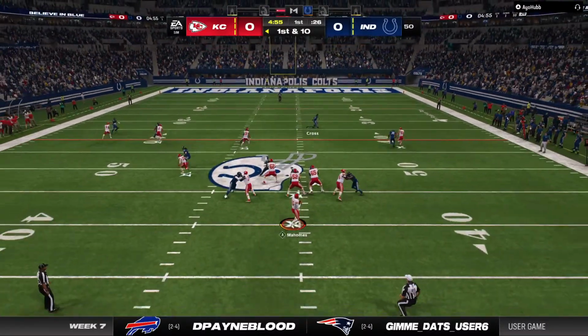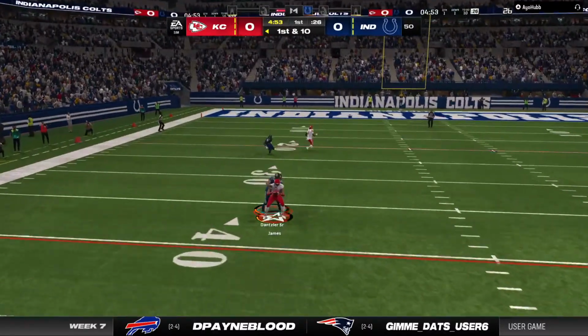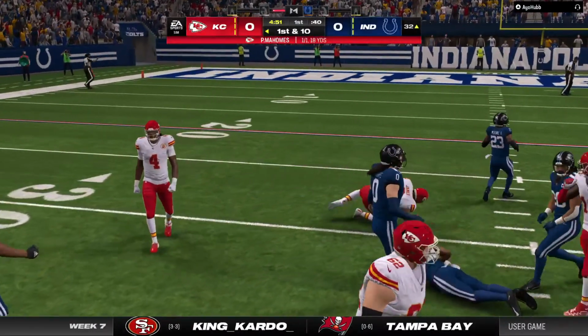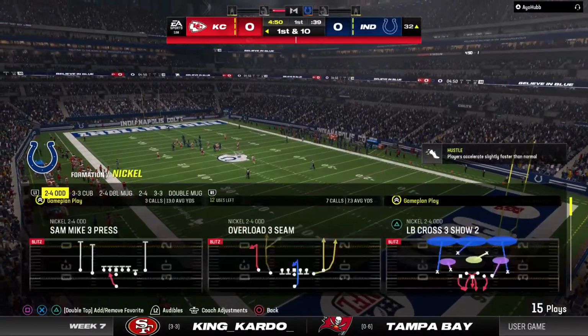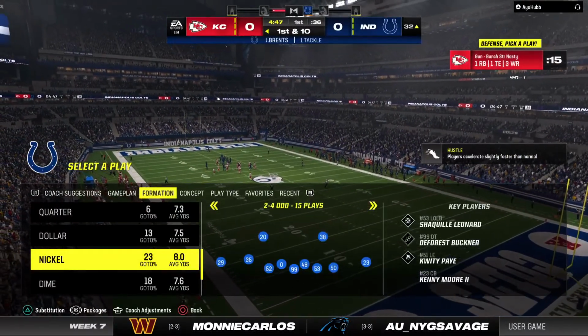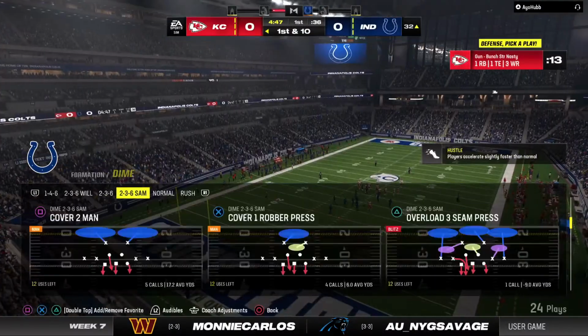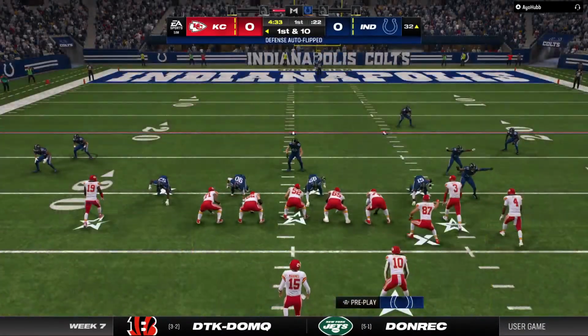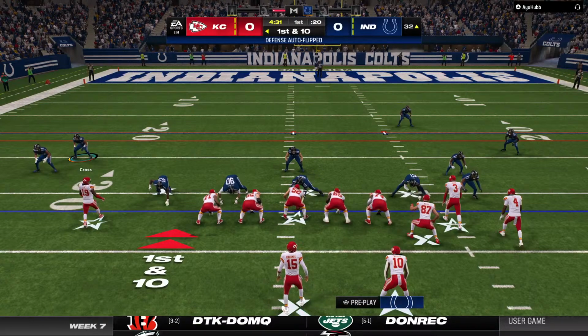From midfield, here's Mahomes. Looking left side, he's got it. Complete. And past the 35, he'll be dropped a yard or two shy of the 30. Nice play for Kansas City, picking up the first 18 yards that time. From the 32 now, here's 1st and 10.